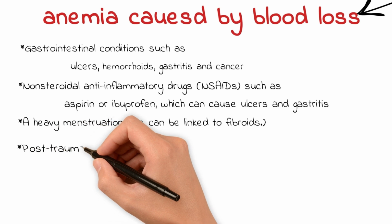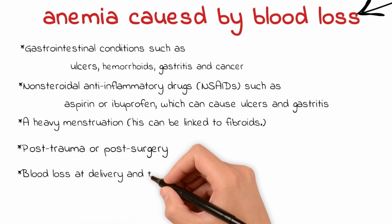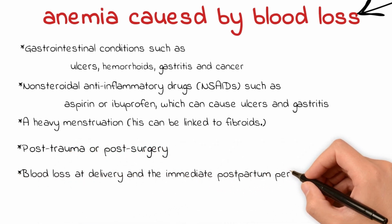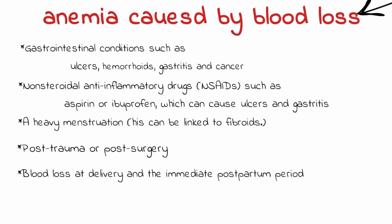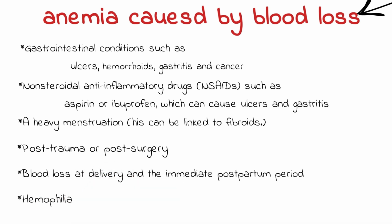4. Post-trauma or post-surgery. Injury or surgical procedures can result in significant blood loss. 5. Blood loss at delivery and the immediate postpartum period. Childbirth. Women can lose a considerable amount of blood during and after delivery. 6. Hemophilia. Genetic disorder. Impairs the blood's ability to clot, causing excessive bleeding.